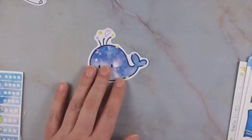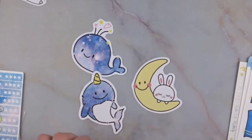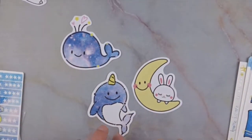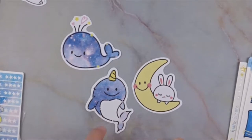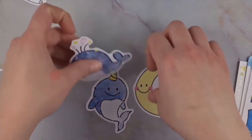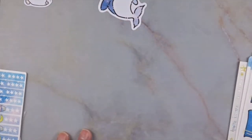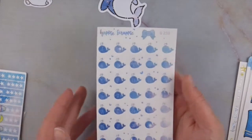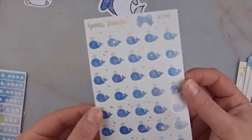And now we have some die cuts. Look at the galaxy whales, and there is a whale that has a horn, and now I'm drawing a blank what it is, but I'm going to call it unicorn whale. So you know, that's what it is now, because I don't remember what it's called. You know when you have it right in your head and it's on the tip of your tongue. That's what's going on right now.